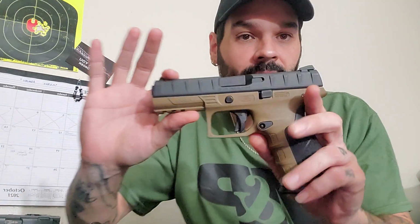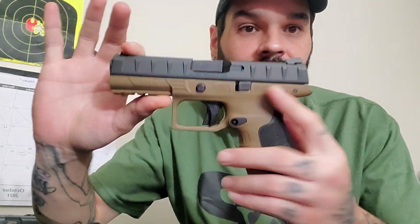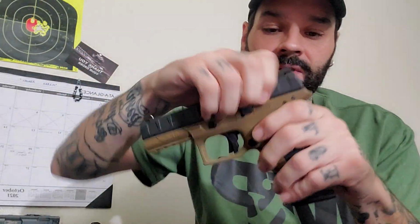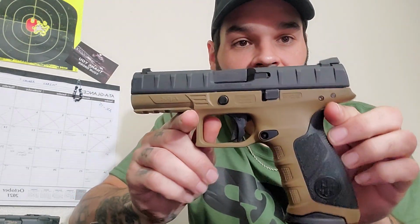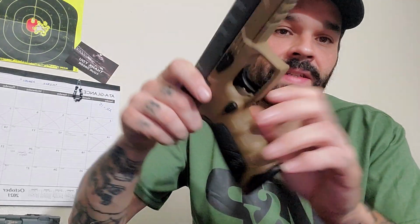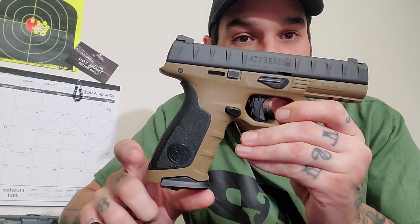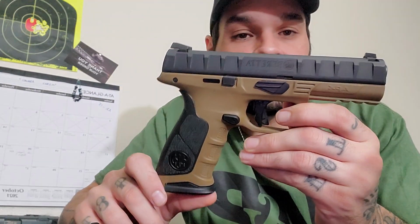Now, moving up to my full-size guns, I have another APX by Beretta. This is the full size. Once again, also clear. This was the first APX that I got. This one was black, and then I switched the frame to the FDE frame. Also has the changeable back straps. I have the large on there right now. I love this gun also.